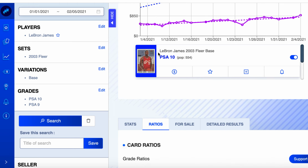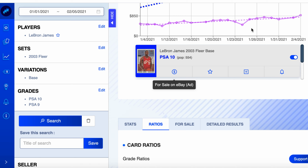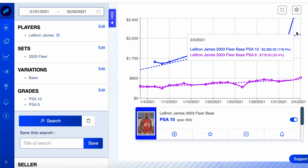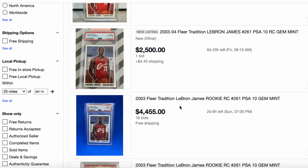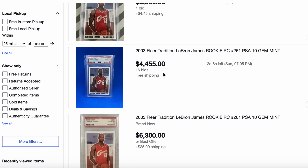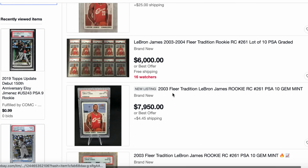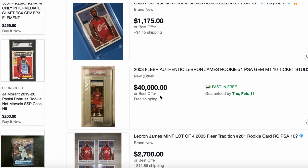Actually, let's pull up his PSA 10 on eBay real quick. What did we say it was selling for? 3385 is the last sale. Oh, there's some auctions going on. This one's already bid up to 4,000. Okay, so this one's definitely on the rise. Wow, 2 days left and it's already bid up to about 4,500. So maybe that $6,000 isn't that out of line.